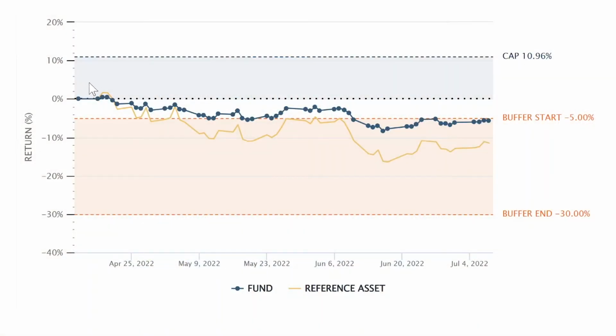The first one I want to talk about is one that came to be in May. Typically these are held for 1 year. We don't have to hold them for a year. They can be held for 6 months, 4 months, whatever. But in this particular instance, what we know in advance is that if we buy this on the day it comes out, we have potential upside of 10.96%. See that? This is our cap. That's how much we can make over the course of a year, 10.96%.